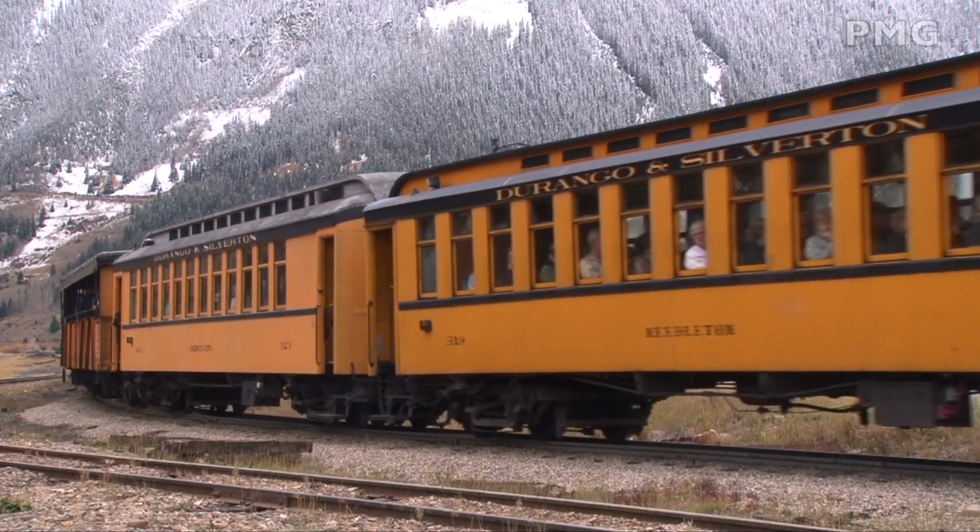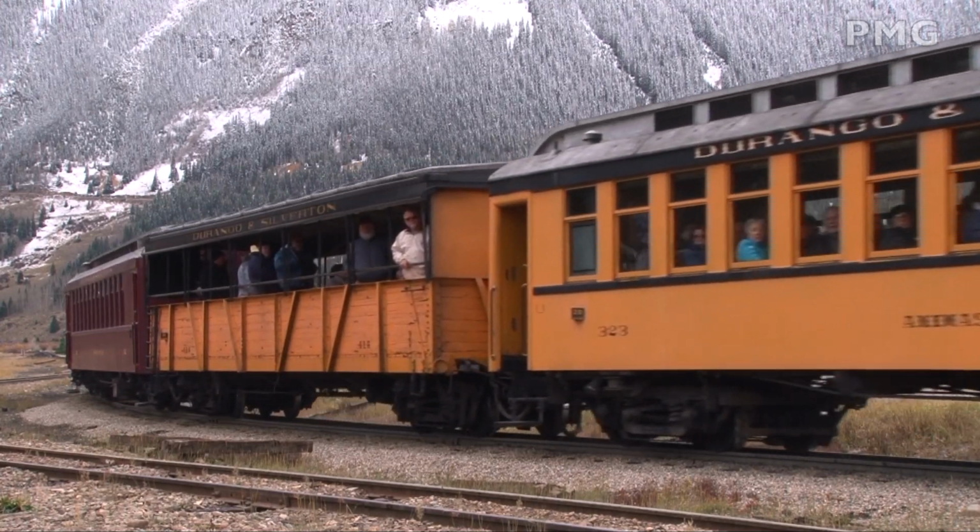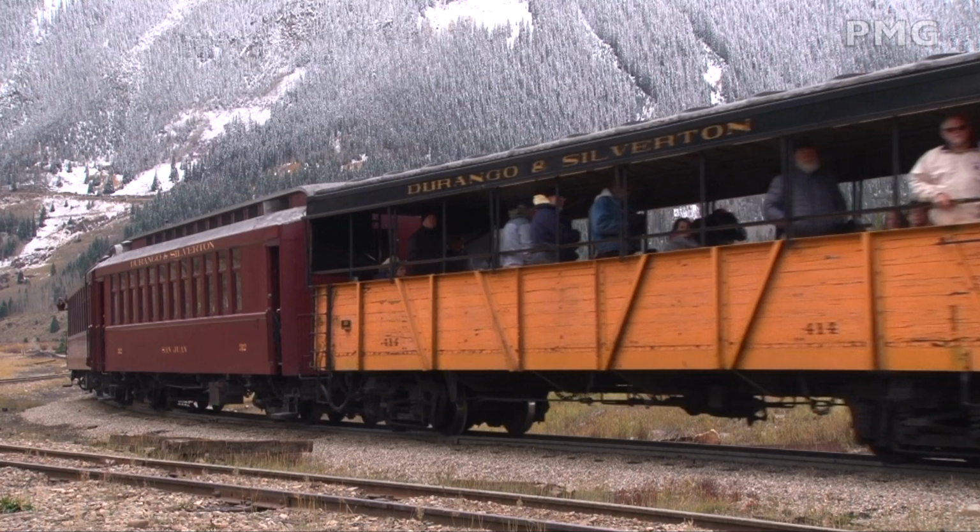This will conclude our look at Part 1 of trains on the Durango and Silverton. Be sure to watch our other program showing trains running from Silverton back to Durango.